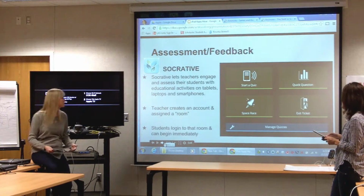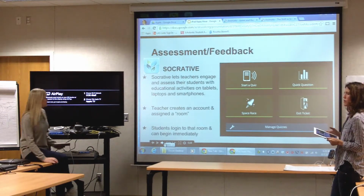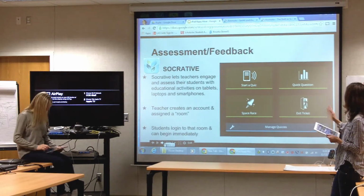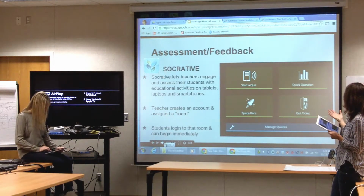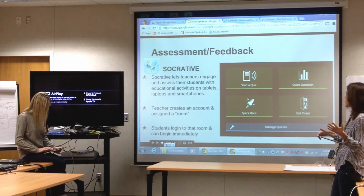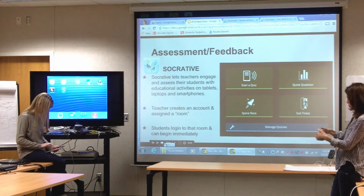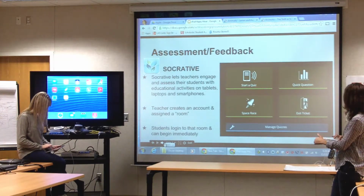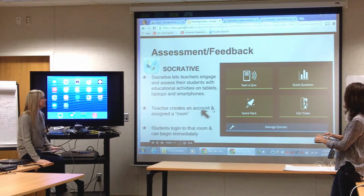And so we set up a space race. What you guys can do right now is, like she said, it allows teachers and students to quickly engage, and it's free. There's a teacher account. A teacher just goes into Socrative.com and signs up, and then they're assigned a classroom name. So, for instance, let me see if I get this. Here's my little handy dandy arrow.